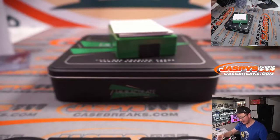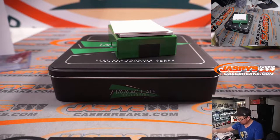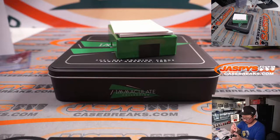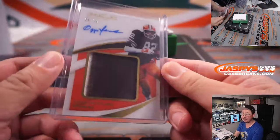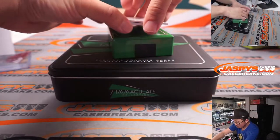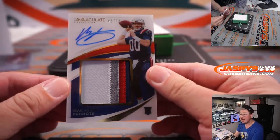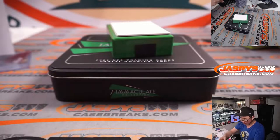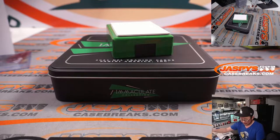80 out of 99, two color patch and autograph, Ozzie Newsome. Back to back for Stephen Flatt. He's heating up. And the last one in this case is, ooh, that's a nice Mac Jones RPA, 43 out of 75. Four color patch on card autograph. Patriots picked up straight up by Sean Maddock.